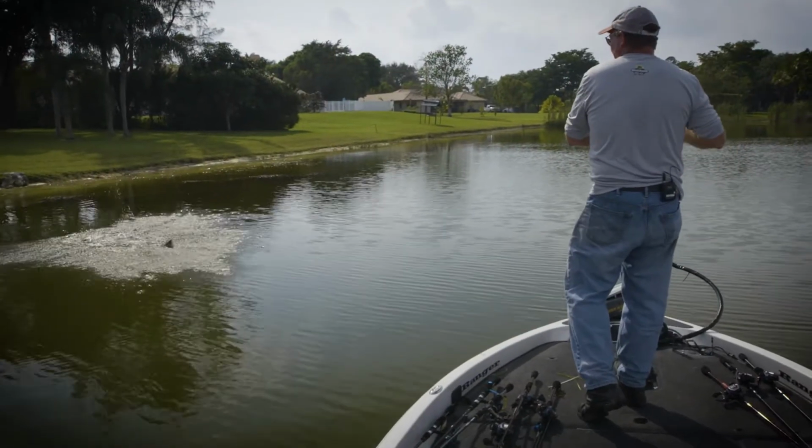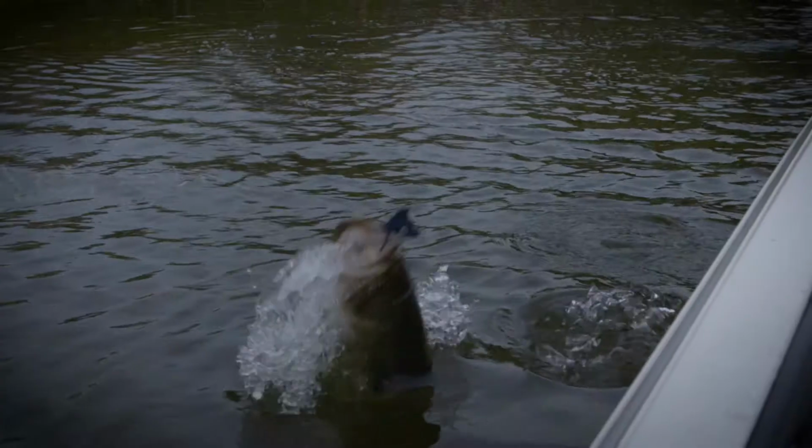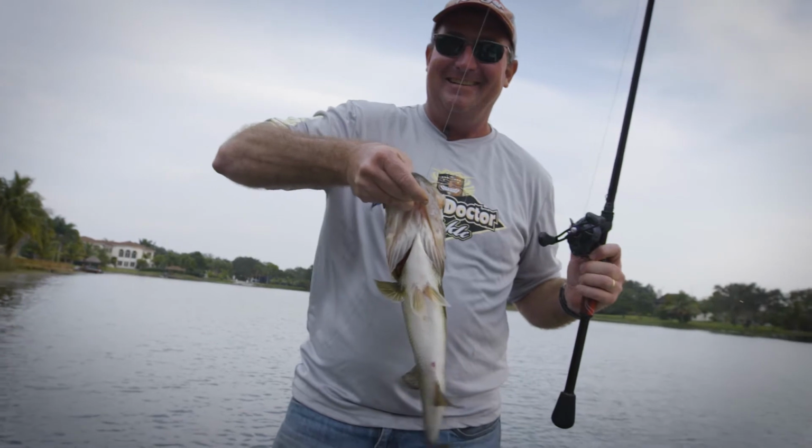That's a good one. All right. At the end of the day, you know, an opportunity to fish, there's nothing like it. Now that's what we're talking about. You got to find them. You got to be smarter than them. You got to figure out where they live. You got to be creative in how to get them out of there.